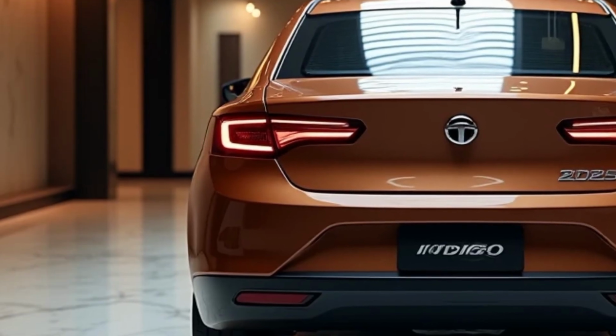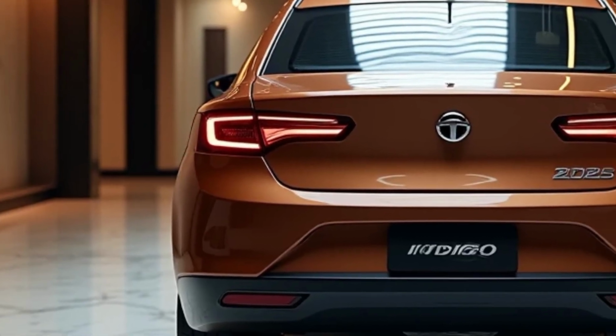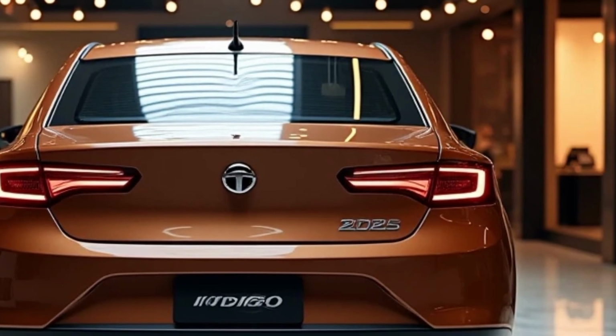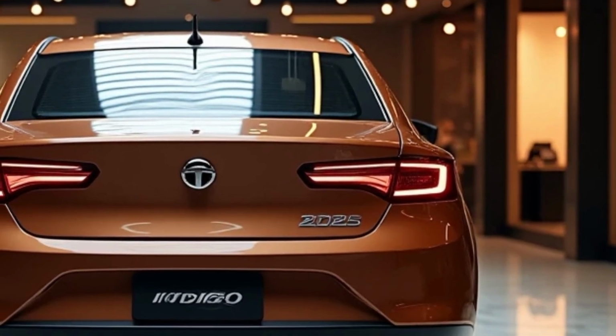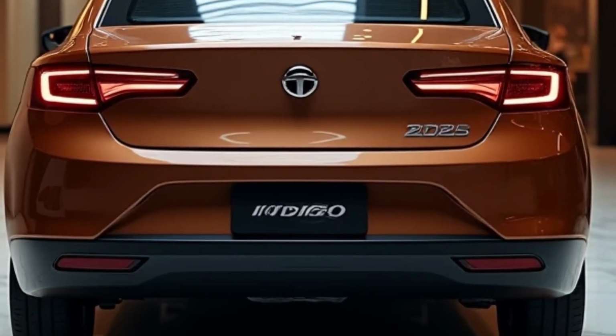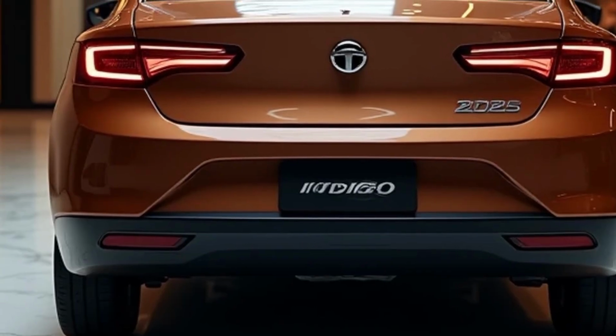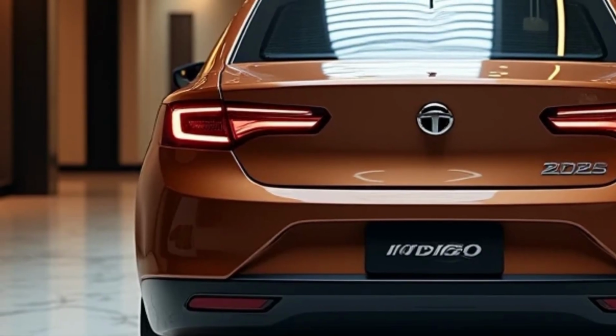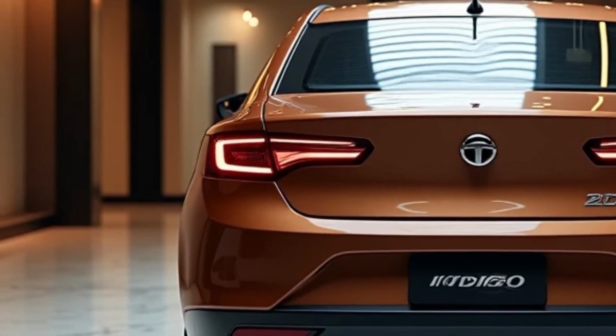You get rear AC vents, a center armrest, USB-C charging ports at the back, and even ambient lighting in the top variant. Tata hasn't skimped on practicality either. The boot is spacious. The cabin has smart storage areas, and there's a decent amount of legroom and headroom, especially for a compact sedan. Let's talk powertrains.